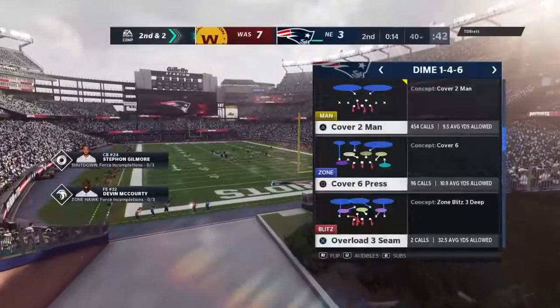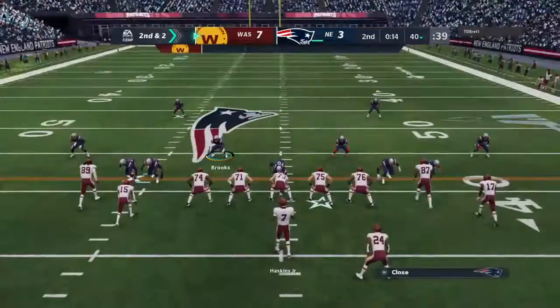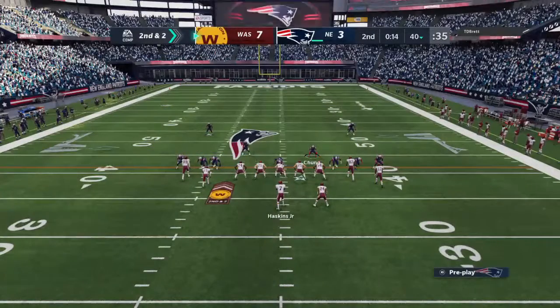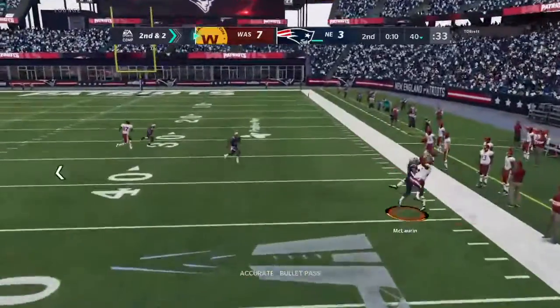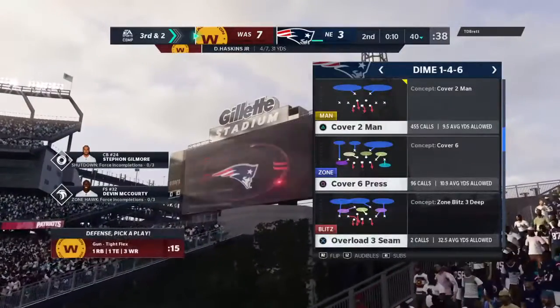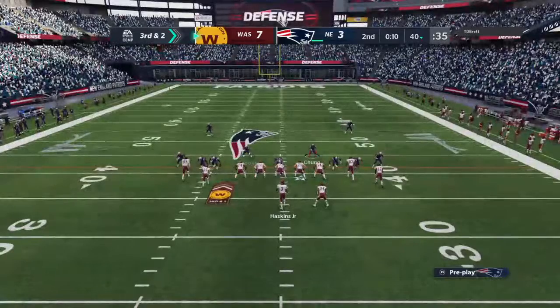Now Washington going to go ahead and use their final timeout as they'll stop it with 14 seconds to go in this first half. Facing a 2nd and 2 after that last catch, good for 8 yards. Again, it's Haskins. And that's incomplete. Clock stops with 10 seconds left. After the incompletion, here now, 3rd and 2.